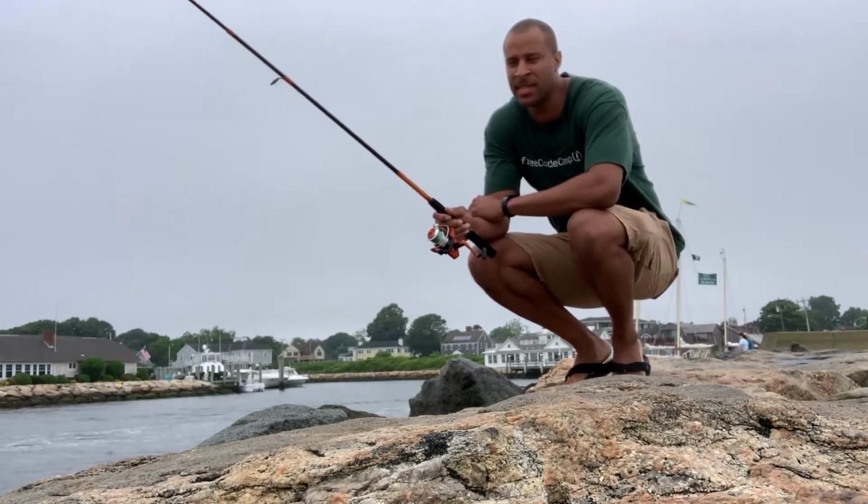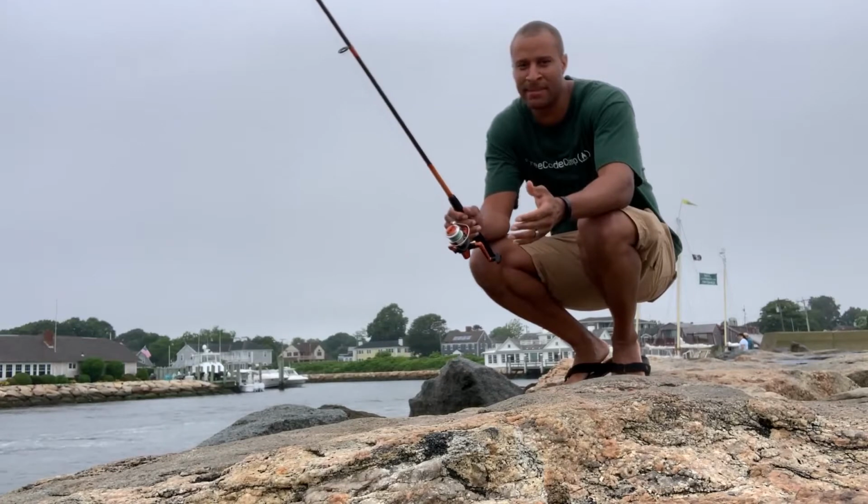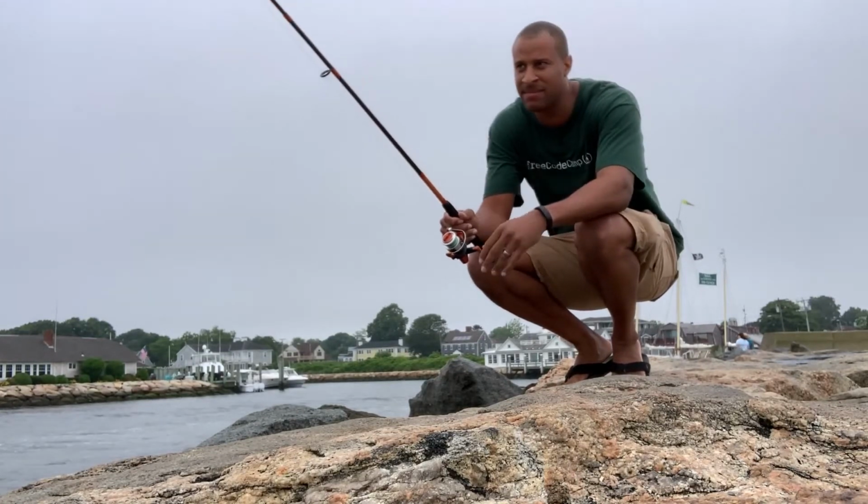Everything off the point. Going to go back to the spot where I had a bite and see if I can get another one.